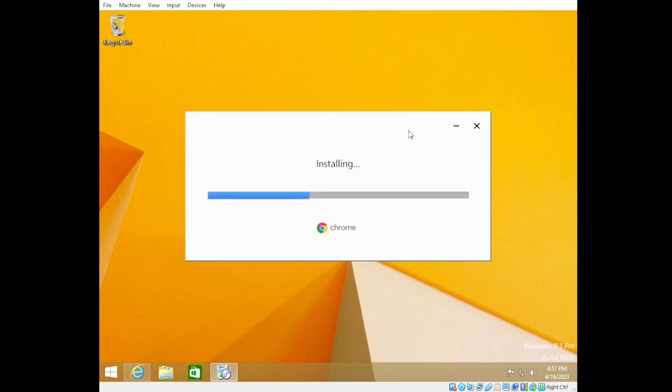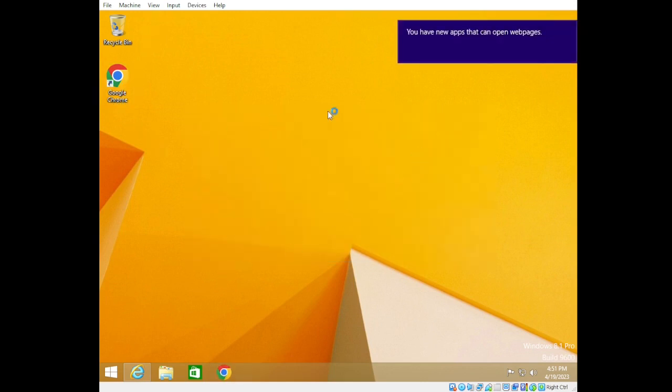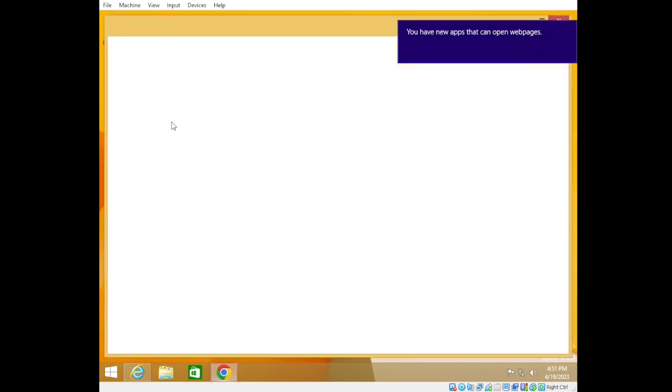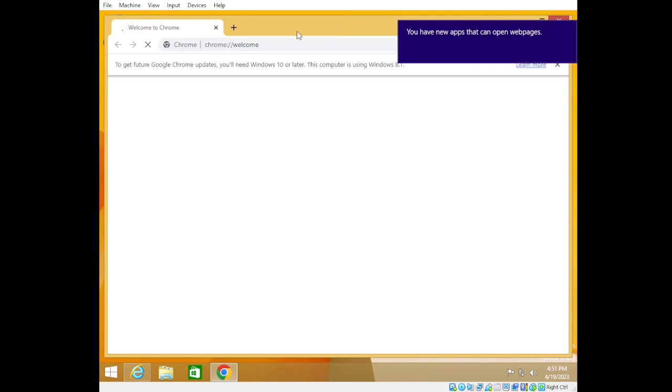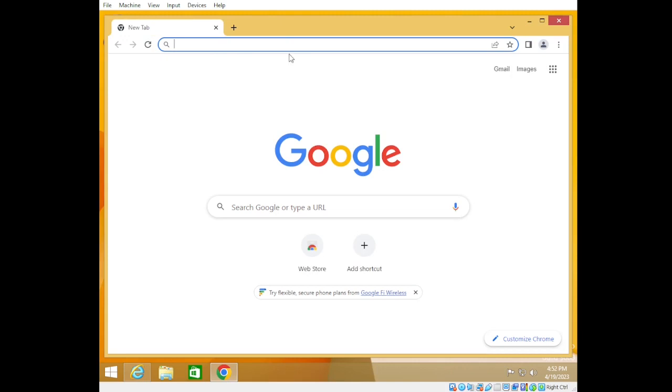Oh boy, I can't wait to just browse the interweb on my classic computer from 2000. I think this is 2013. Hey, I have a new app. Apparently, that's an app now. Google Chrome is now an app. Okay, all right. You know what? Let's go see if we can actually load YouTube.